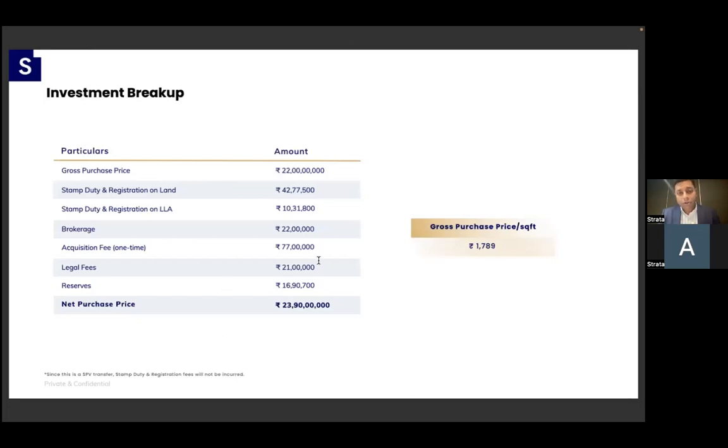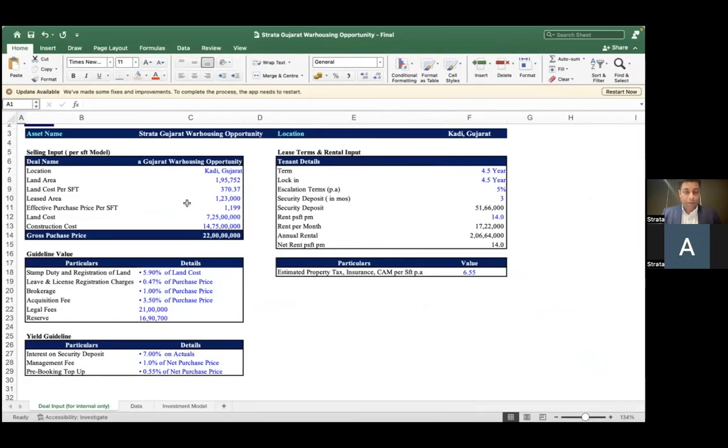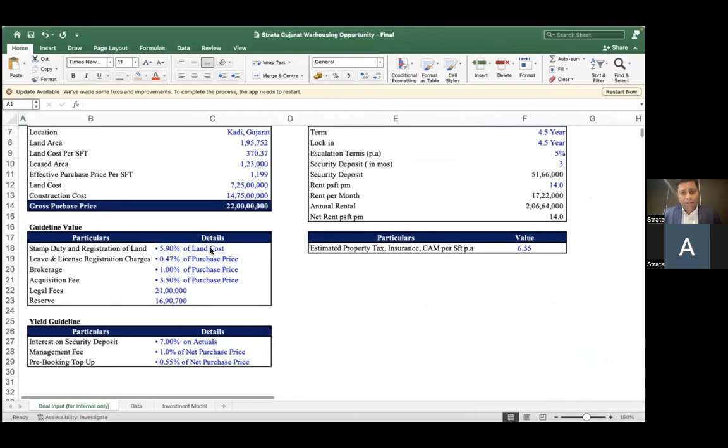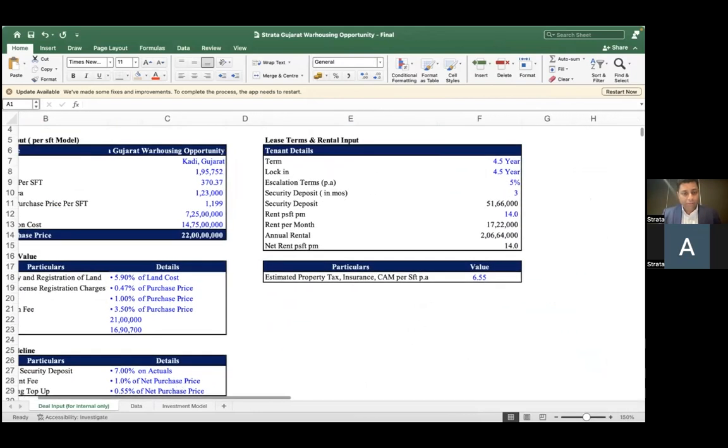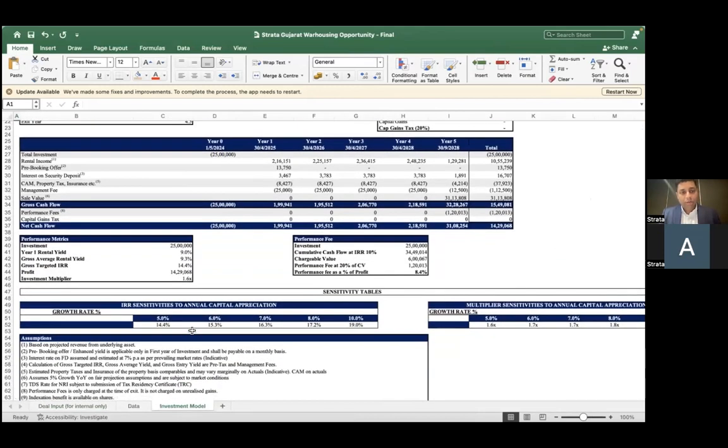So the blended cost or overall all-inclusive cost for this asset goes to about 23.9 crores. 22 crores is the gross price, which includes land cost of about 7.25 crores, and the balance goes towards your construction cost. I will quickly take you all through the financial model, which we will also share with you. If you were to enter the kind of investment amount you're looking at over here, you will see that the average yield which we are making is close to 9.3%, and 14.4% is the targeted IRR.